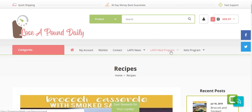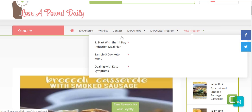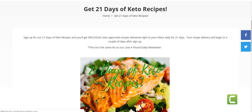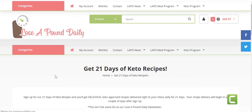And again, here there's the LAPD meal program. So the HCG is here. The protocols for the HCG and the protocols for the keto are also in here, starting with the induction and on to the keto basics. And then there's some menus. You can also sign up for 21 days of keto. If you go in here and click here, you could sign up to get keto recipes delivered to your email every day for 21 days.